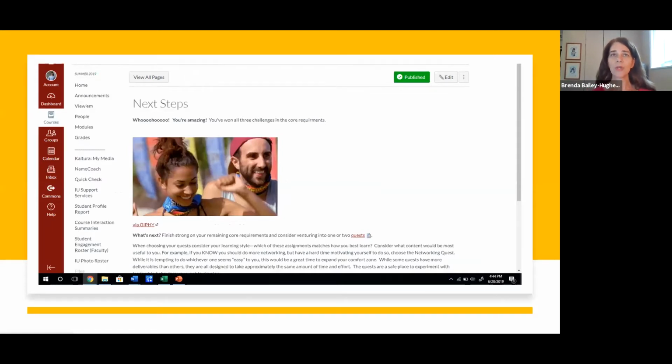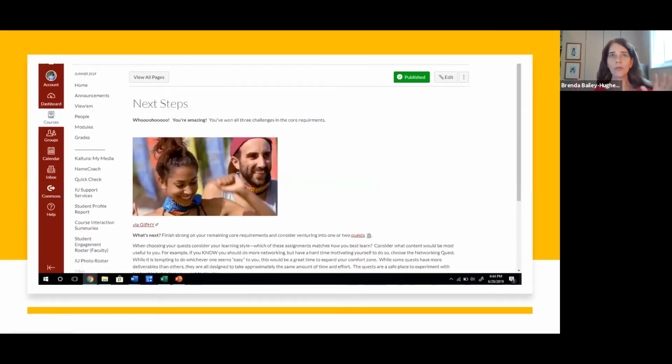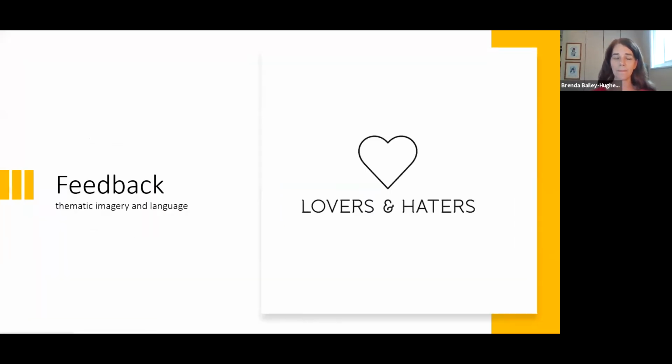Again, I used more imagery when they were successfully through. For my course, they had to beat the level by getting at least an 80 or 85% on a quiz within that section, or a certain grade on an activity. And then, woohoo, you leveled up. And again, I dropped in more images of winners in the Survivor game, since I was playing on that theme.